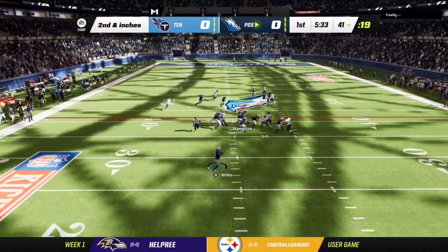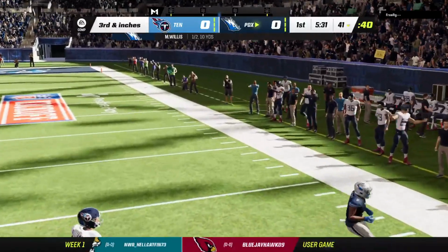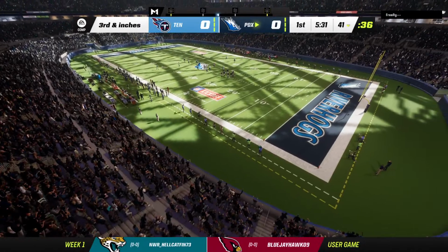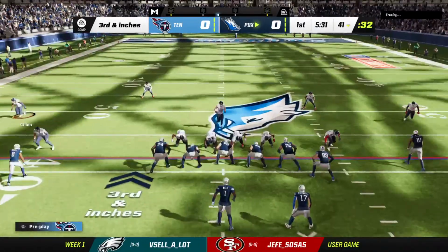Back to throw, Willis. And he whips that one incomplete there. How about that? Red man coverage and decided to test him early. And it proved up to the task and forced the incompletion.